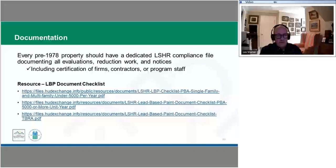So in terms of documentation, we know that our focus is going to be targeted units, those pre-1978 units. We need to make sure that if they are triggering the lead-safe housing rule, and we talked about some of the exceptions, that we would have a lead-safe housing compliance file, not only for overall functions of that program, but also on a unit-by-unit basis, as we have the annual and turnover evaluation, anytime we're doing reduction work, and those notices that we talked about. Paired with that, either in that file or in an agency file, we need to be able to demonstrate that procurement had been followed and that we had firms that had the appropriate certification. And so there is a suggested lead-based paint document checklist, a couple of them, which I would suggest as a good starting point on this.